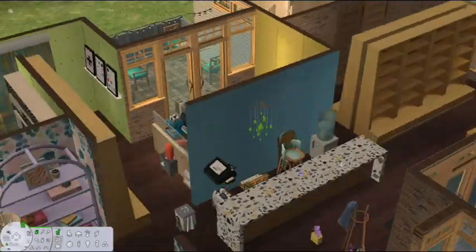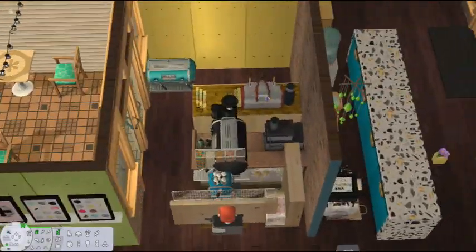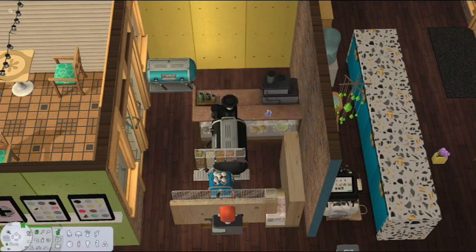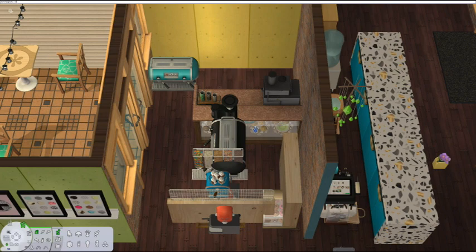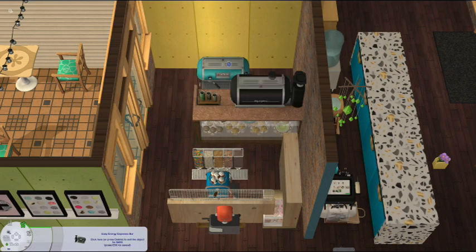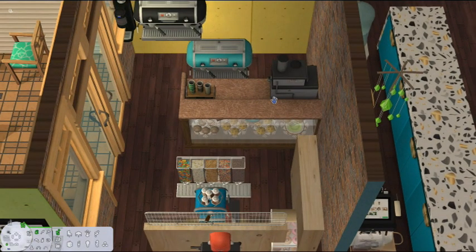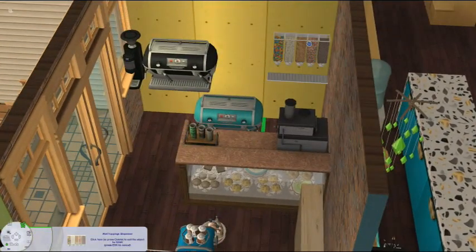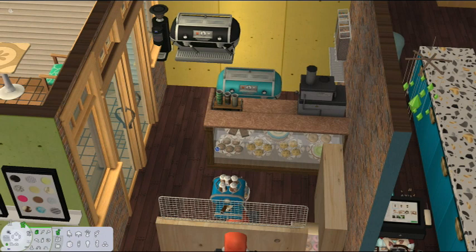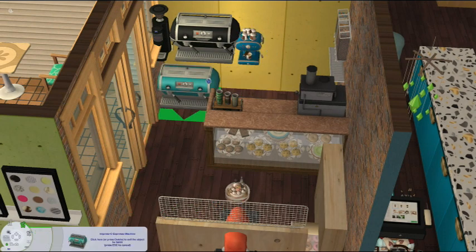Guys, welcome back. We are back in Therein Bookstore, and today we're working on the little cafe portion. I'm gonna tell you right now that gorgeous set piece with the bakery goods and the coffee is gonna go. I just couldn't make it fit, and the colors weren't right, but it's a very cool piece of CC and I want to use it at some point.